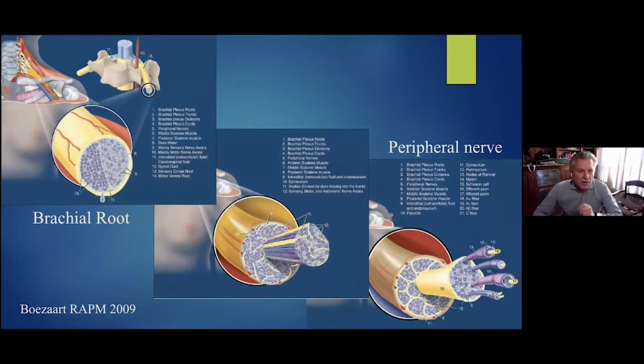When we look at the left side, we have a brachial root with in front the motor nerves, and posterior the mainly sensory nerve axons. It is surrounded by dura mater, and in between, we see cerebrospinal fluid. Then there is a transition to the peripheral nerve that we know, with axons in a fascicle, fascicles surrounded with perineurium, and all the fascicles in some kind of stromal tissue surrounded by epineurium. That's the nerve that we know.